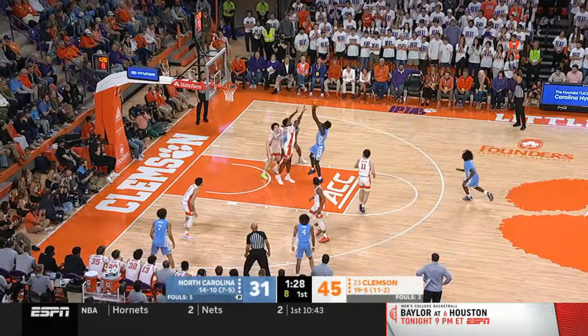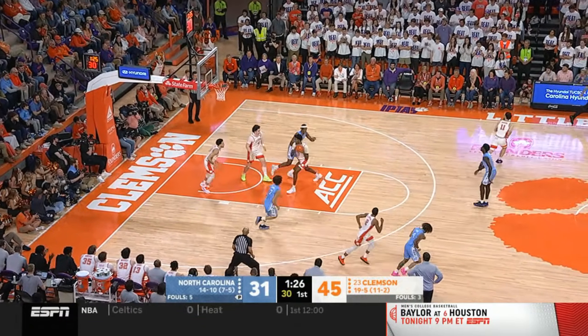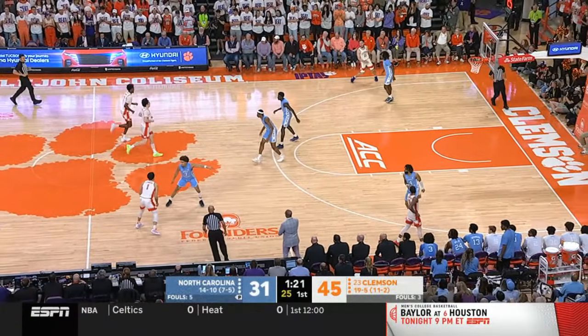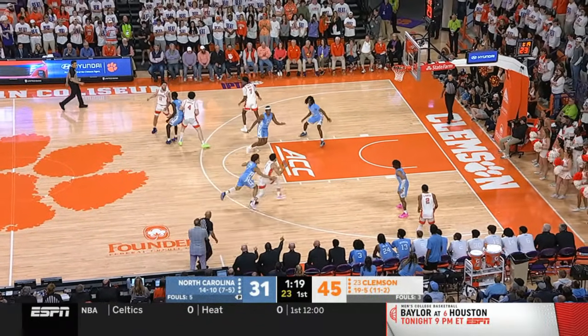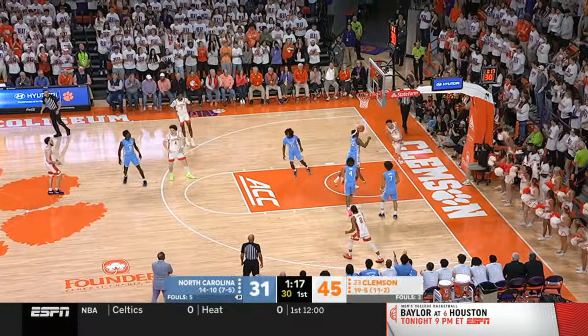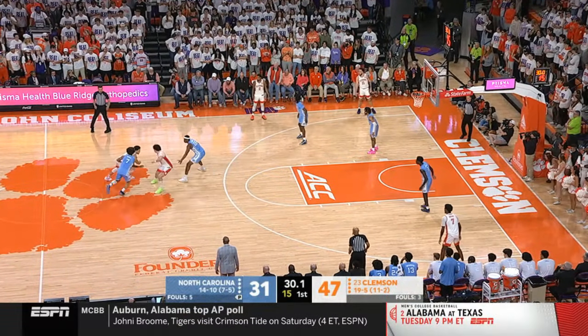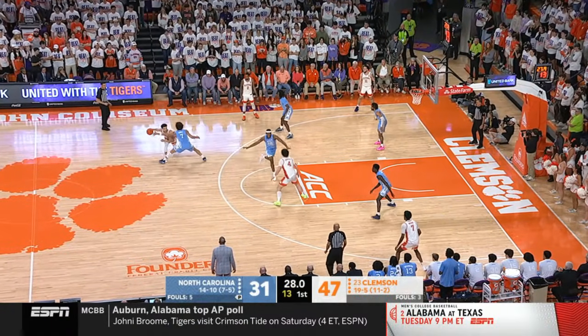Powell into the paint with a turnaround. Too strong. But Chauncey Wiggins is able to slide his feet. And the size advantage for Wiggins at 6'10" absolutely shows up when he contests shots. Hunter just kept on driving. Play before the break. Chase Hunter, 44% beyond the three-point line.